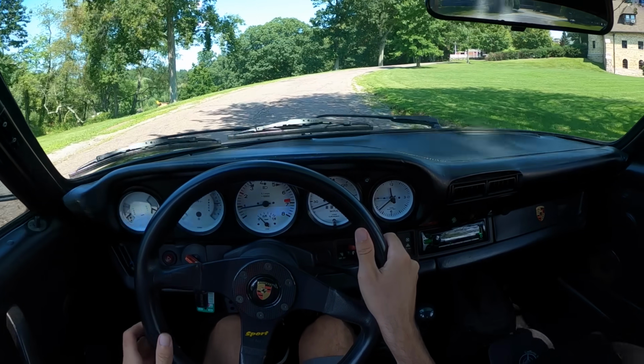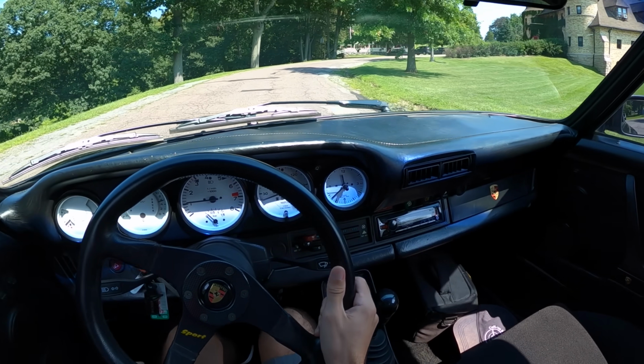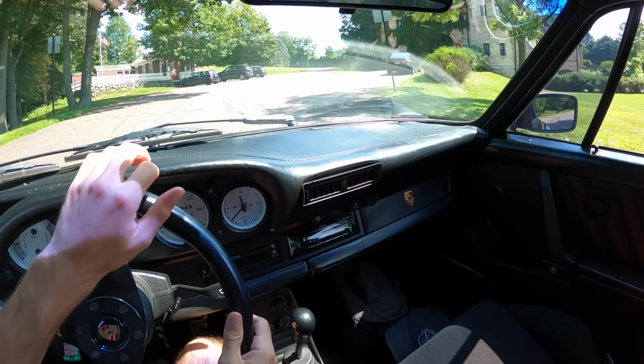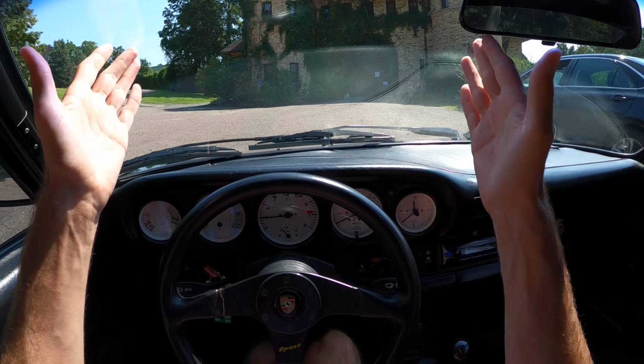This 930 is for sale and it will be up for auction on P-Car Market, and the net proceeds of that auction are going to be donated to the Lars Anderson Auto Museum here in Brookline, Massachusetts. So ladies and gentlemen, bid big and try to keep this museum alive.